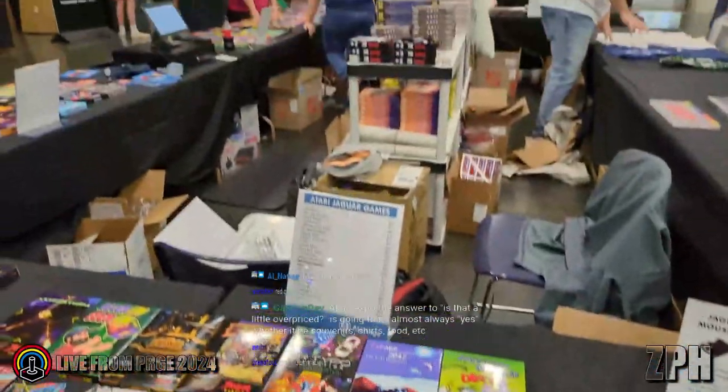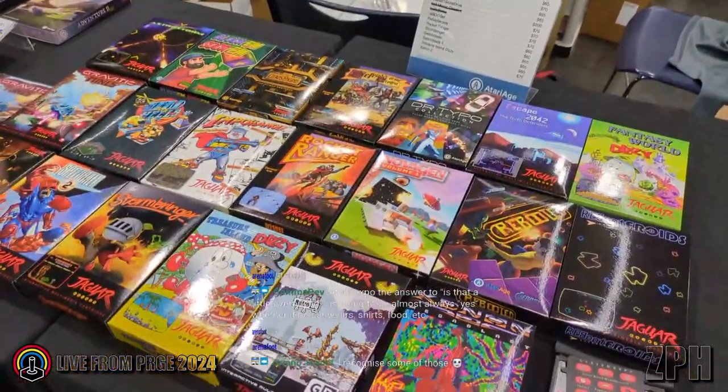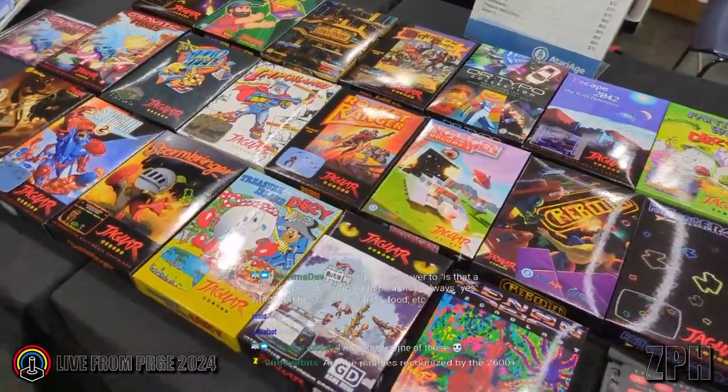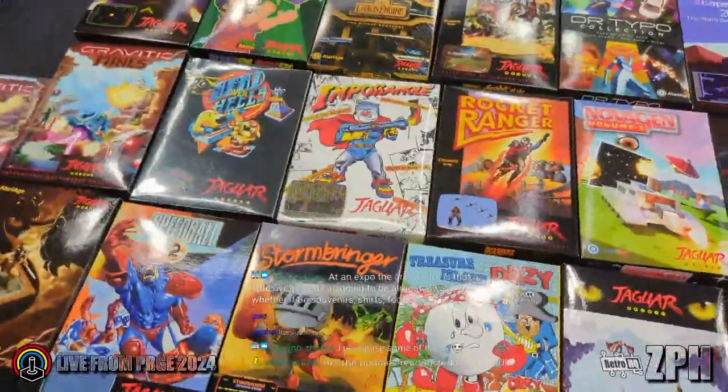And here's all the... Oh, have they torn down some of those? It looks like they've reduced down the shelving as they've sold it. No, that shelving was there, but they... Oh, okay. Here's the Jaguar games.